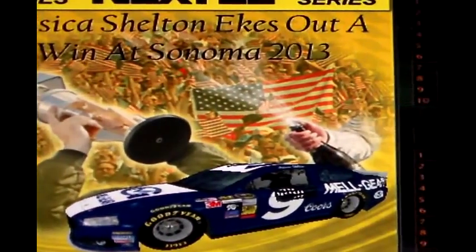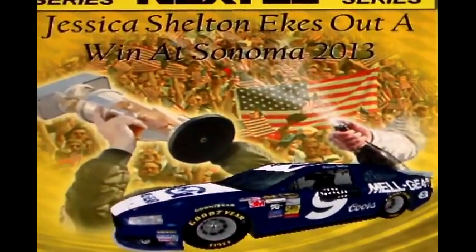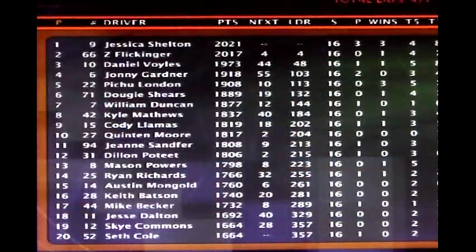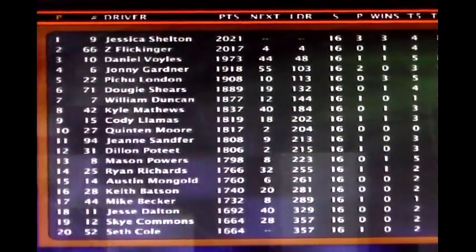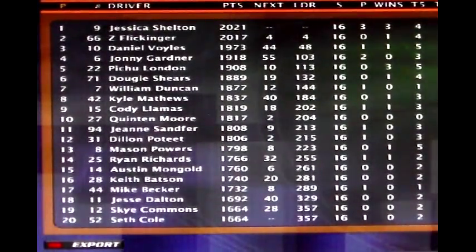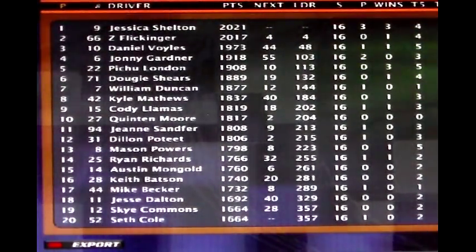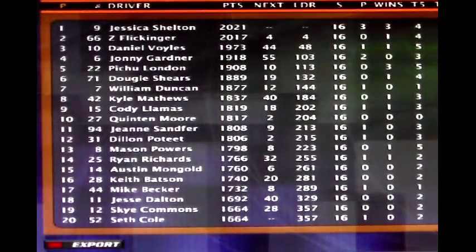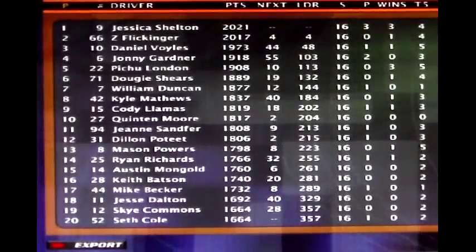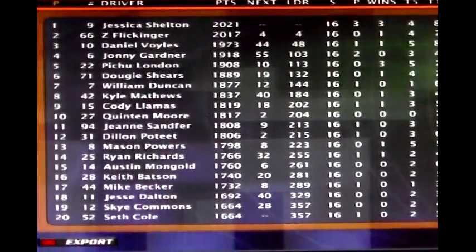but for Jessica Shelton, she gets her 3rd win of the season as she takes the Mel Gear Ford number 9 to the championship here today at Sonoma, race win rather, and she's now the 2nd driver to win 3 races this season, only to Pichu Lennon as well. And guess what? Shelton is up in the lead now in the points at 4 over Zach Flickinger, heading into Kentucky Speedway, the next stop on the tour for the Quaker State 400.